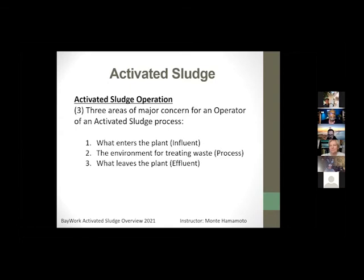Three things that operators really have to concentrate on in your process control is what you have coming into the plant and your influent. Basically your primary effluent, what's coming into the aeration basin, and your BOD. Hopefully there's no toxics in there. Then the environment for treating your waste. What is the condition of your activated sludge process? How healthy is it? Remember those health things you need to keep it nice and healthy. And that what leaves the plant in the effluent, which can tell you a lot of how effectively your activated sludge system's working.